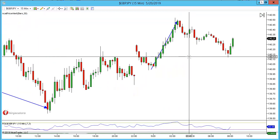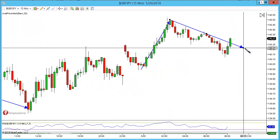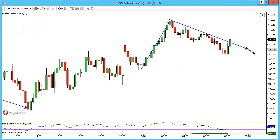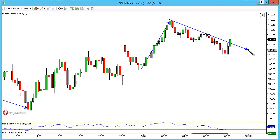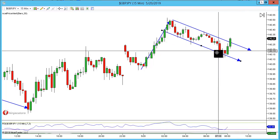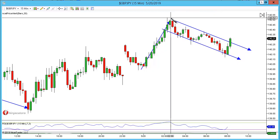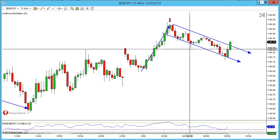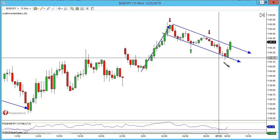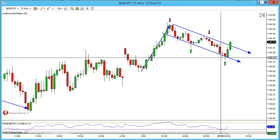For the rules, we're then looking to draw on our trend line on the closes of the candles. And the closes of the candles is going to be correct the majority of the time. Make sure that we get that correct. We're then going to duplicate it, move it down and have it on the closes of the candles. We need a minimum of 4 touches. 1, 2, 3, 4. We cannot start looking for an entry until this 4th touch.